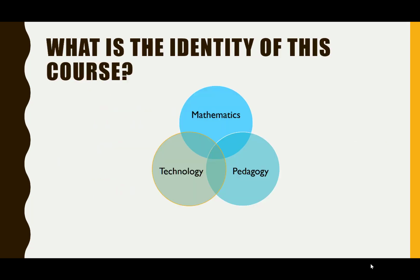All right, so what is this course about? What does it mean to teach with technology? Think about 3 interconnected circles in a Venn diagram. You have mathematics, which is the subject that we're teaching, pedagogy, which is the science of how to teach, and obviously technology, which is the tool that we're using.